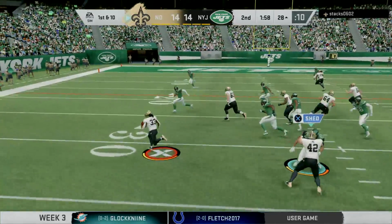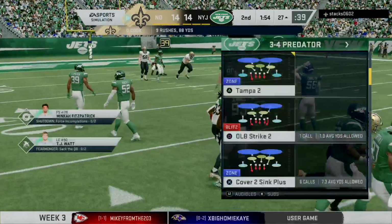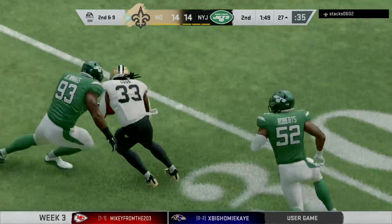First down, here's the run with Cook. And he'll get this one down to about the 27. Just a yard on the pickup there, and it'll bring up a second and 9.